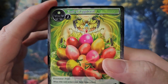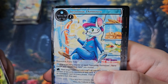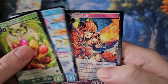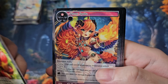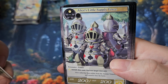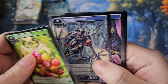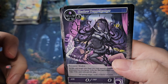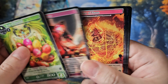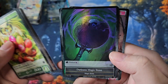Fruit of Yggdrasil. It doesn't look super appetizing unless they're all like mangoes. Somniac Dormouse. That's interesting. Got our Flame Sprite there. Alice's Supply Force. So we got some Alice in Wonderland, some dragons, some demons. I love the variety of references in this game. Cool dragon there. Barrier of Flame, neat spell patterns.